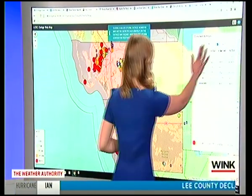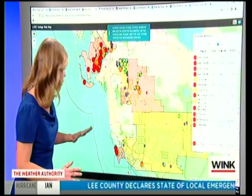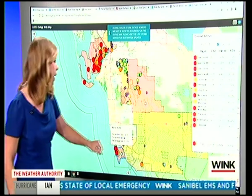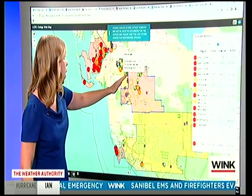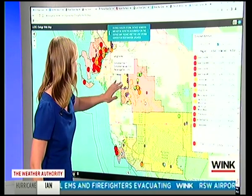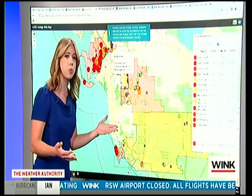I want to change this a little bit so we can focus more on specific regions. Again, Marco Island seeing a lot of outages, 55% of Marco Island seeing outages right now. Up in Immokalee, 17% seeing outages, about 2,000 people there. Up in Lehigh Acres, 771 seeing outages, only actually 2% of customers there.